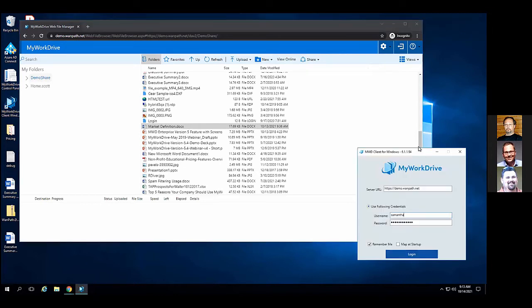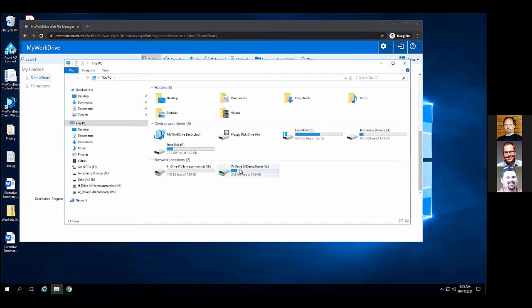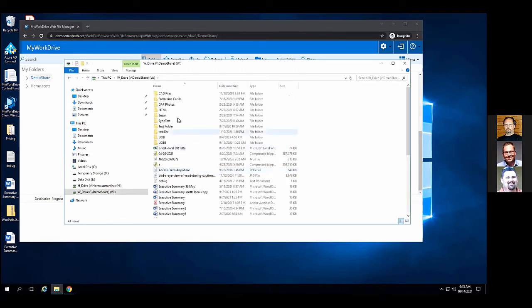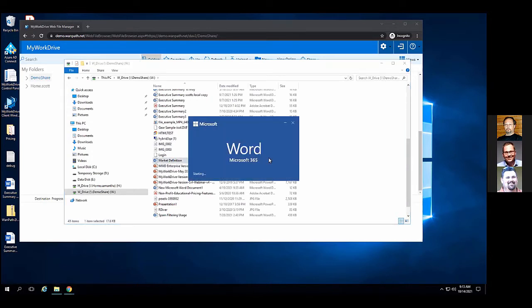Again, for those of you who are clients or have been to a demo, this is our standard MapDrive client interface. I'm going to again log in as Samantha, who's that totally unrestricted user. This will be familiar to everyone who's a current user or who's seen the demo. I have those same drives. I have those same folders and documents. But if I operate on it, I get desktop Word.